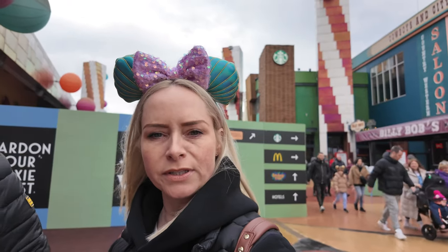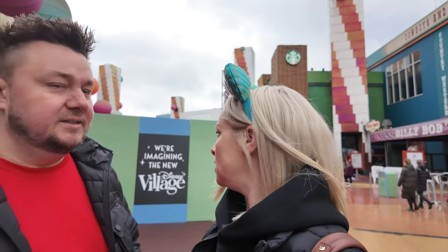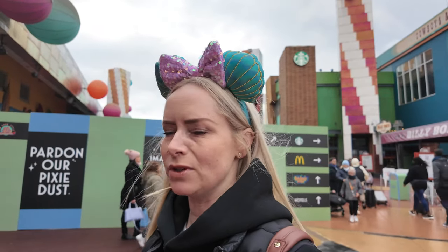We're going to bimble into the park. We're in the Disney Village now. As you can probably see behind me, there's a lot of construction walls, so it looks as though they are going to reimagine it all. And Ben said he thinks that they're going to sort of rebuild it on the basis of Disney Springs, didn't you? They want to sort of jazz it up a bit, which, to be fair, Disneyland Paris could do with a good facelift. It's looking, as you look around, it's looking very dated, isn't it?